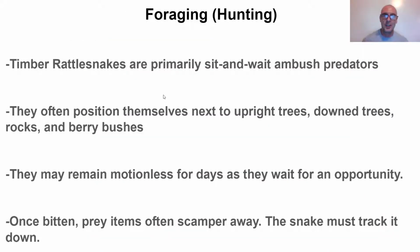All right, foraging is another part of the activity cycle that goes on and off throughout the year because other things interrupt it. But rattlesnakes are primarily sit-and-wait ambush predators. Generally they use their senses to determine where there are avenues where rodents are coming through, and they'll post themselves right there. They may wait for a day or a week until something comes by. They often position themselves next to upright trees or downed trees or rocks, berry bushes. And once they strike at prey, the prey often scampers away because it doesn't die instantaneously. So the snake must track it down.